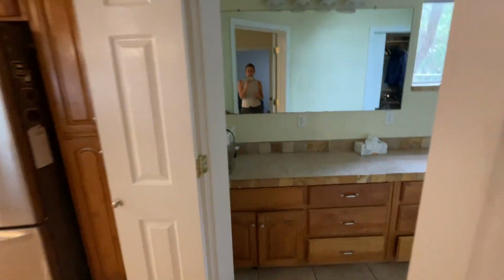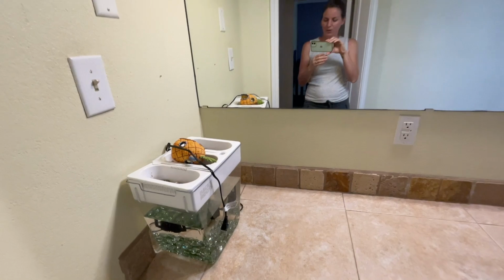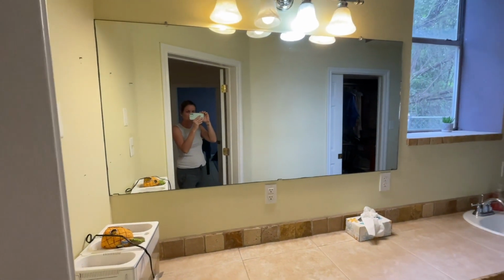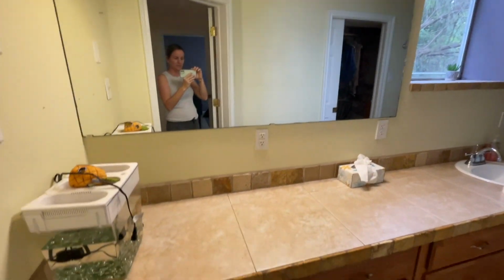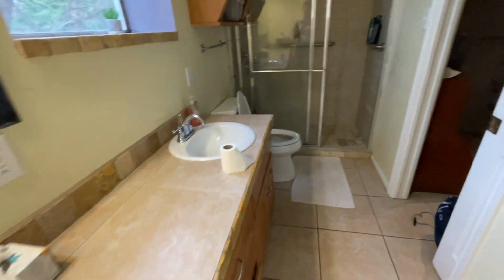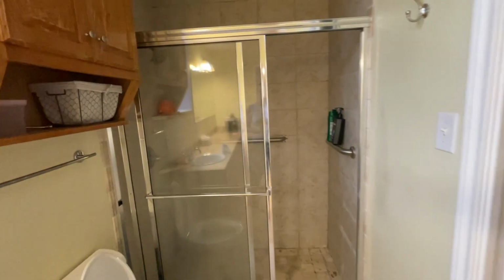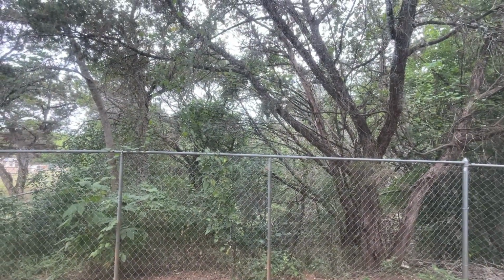And then here is the bathroom. Here's Evie's little college aquarium we need to empty. So we just need a new mirror and countertops, light fixtures, paint the cabinets, maybe update the shower a little bit. And then the view is actually really pretty. That just kind of goes out into our canyon.